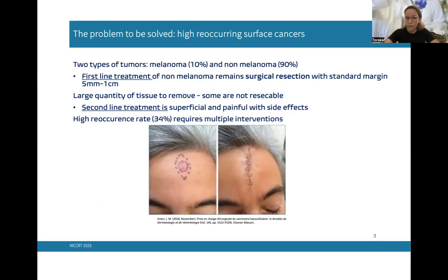We have 2 types of skin cancers, melanoma, 10%, and non-melanoma, 90%. The first-line treatment of non-melanoma skin cancer remains surgical resection with a standard margin of 5 millimeters to 1 centimeter. That means that the dermatologists have to remove a large quantity of tissue, and some lesions are not resectable. The other treatments, called second-line treatments, are superficial, painful, and with a lot of side effects. The problem of this tumor is the high recurrence rate, 34%, multilesional cancer, and it requires biopsy, which leads to aesthetic scars.